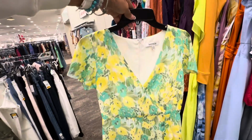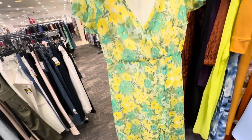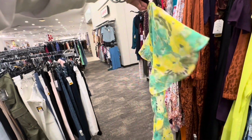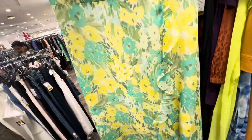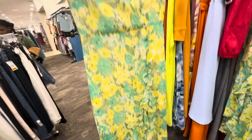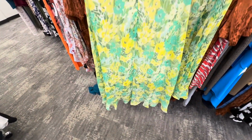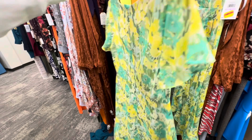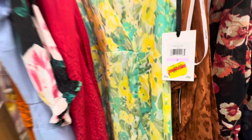So this is Kenzie, green, yellow, white, wrap front, ruffle sleeve, ruffles on the leg all the way down, high-low. We have a zip in the back, and this dress is by Kenzie. Here's the price, $19.96.